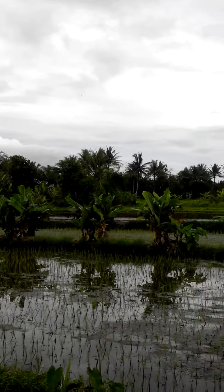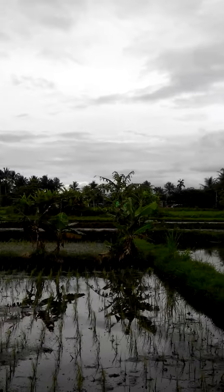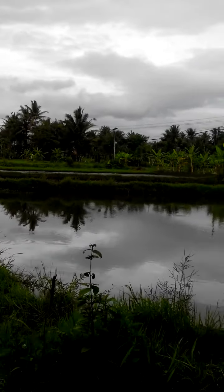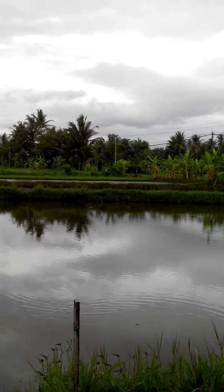Alright, we're close to Borobudur, one of the very important ancient monuments, or temples, better to say. The hotel that we're staying at is about 5 kilometers away from the temple that we're going to visit tomorrow. And this is the view that we have right out of the window.